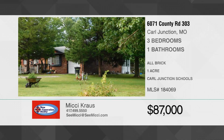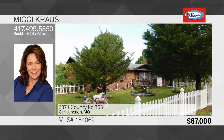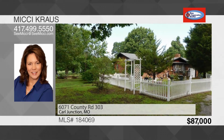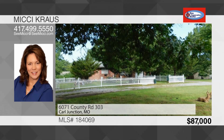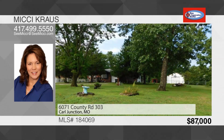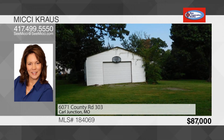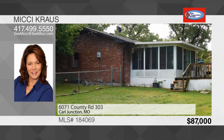Take a tour of this fantastic three-bedroom, one-bath brick home situated on under an acre in the Carl Junction School District. Features include a living room with wood-burning stove, open eat-in kitchen with breakfast bar. Each bedroom offers nice closets and windows allow plenty of natural light. Enjoy the spring and fall breezes on the 13x13 sunroom.